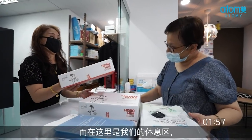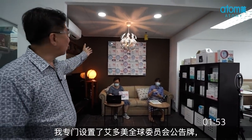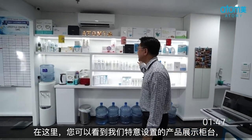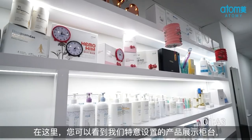And over here is our lounge area, and I specially created the Atomy Global board where you can see all the countries that are available. And over here you can see our purposely set up product display counter.